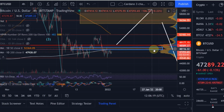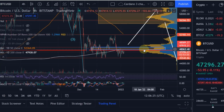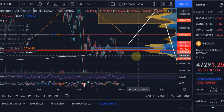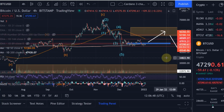Depending on how far you zoom out, you see where the peak of the volume was. When I zoom out like that here on the 4-hour chart, you can see it sitting very, very close to the lower area of my blue resistance area. So that's pretty much where we are. We need to get beyond this initial level here at 47.8, 47.9. But really, we won't get out of this whole range until we break above 52K.